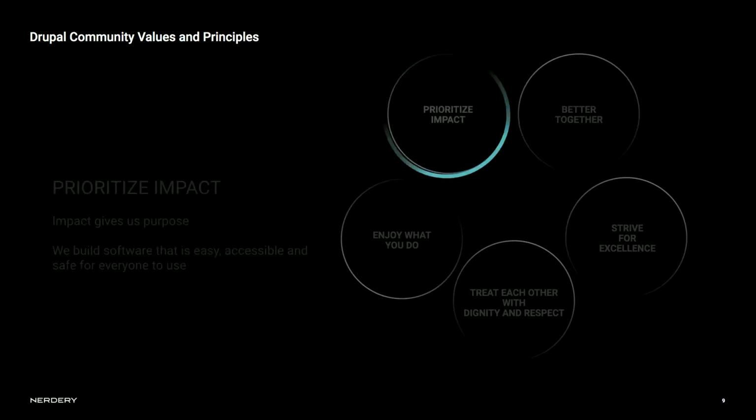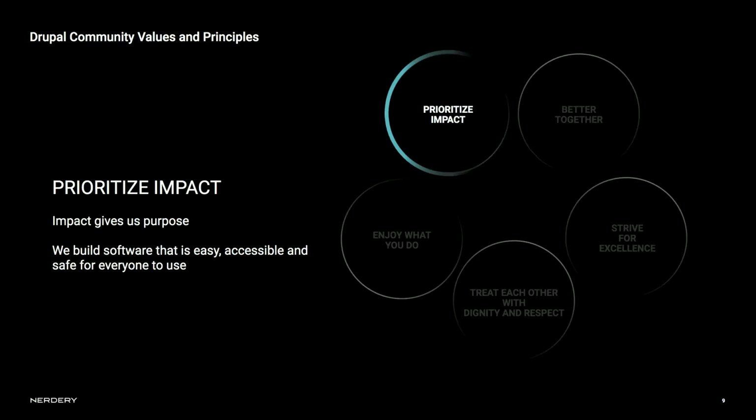So we're just going to highlight the values and principles in the Drupal community. Those are on the web, and you can find them there. And when you read these, think about how you interact with the community, but also how you interact with your engagements, with your clients, and maybe think about examples in which you can take these values and principles and apply them into your portfolio work. Prioritizing impact. So impact gives us purpose.